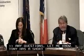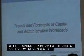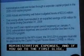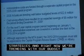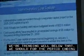Tony has a short presentation on the preliminary budget for next year and the July financial plan that will expand from 2010 to 2013. Every November I come before the committee and give a state of our own company administrative expenses. If you go to the first slide, I'm happy to notify you that we've been very successful with our administrative cost containment strategies. Right now we're trending well below our budget level of 22.6. For the period ending December 31, 2009, we should come in under about $8 million.